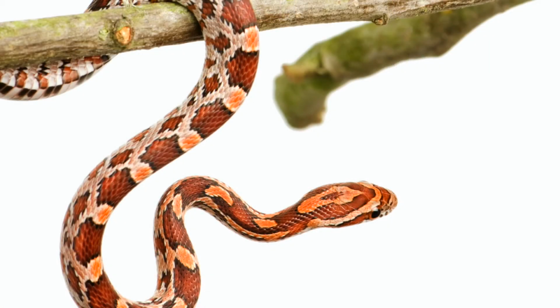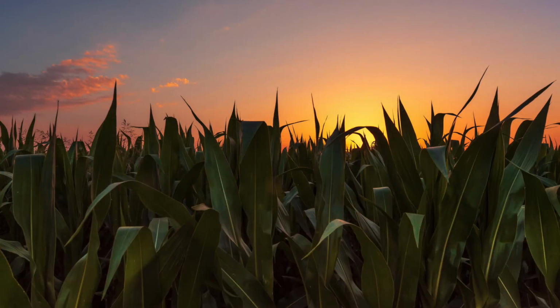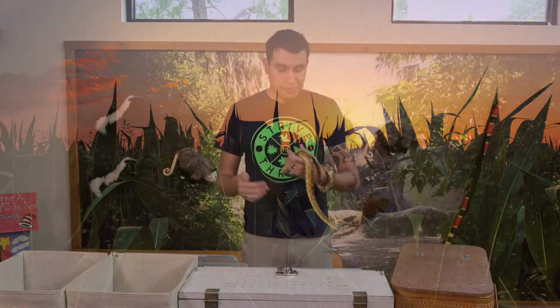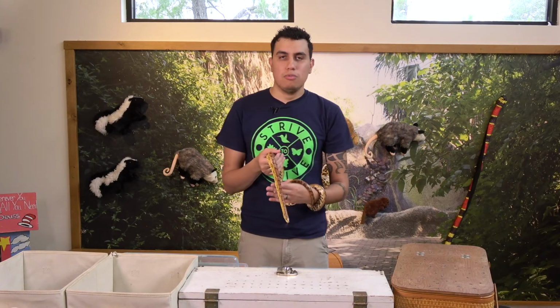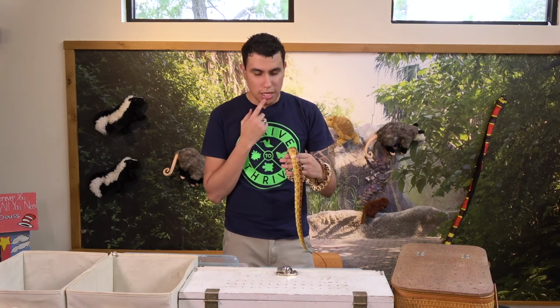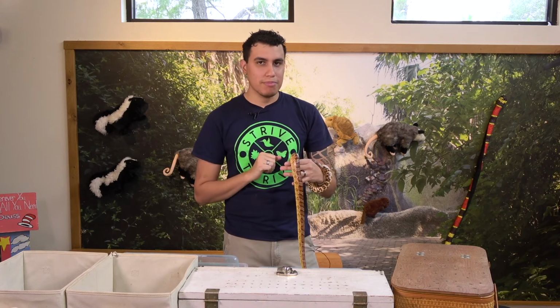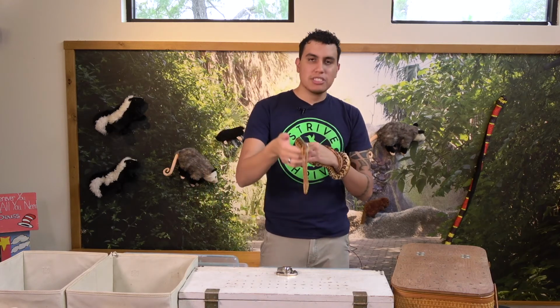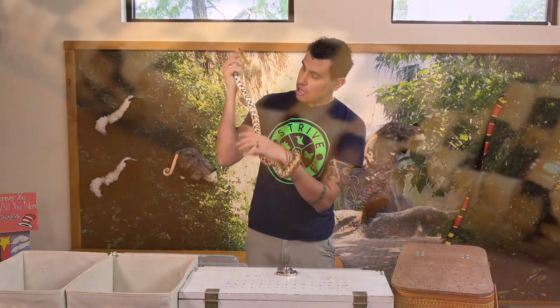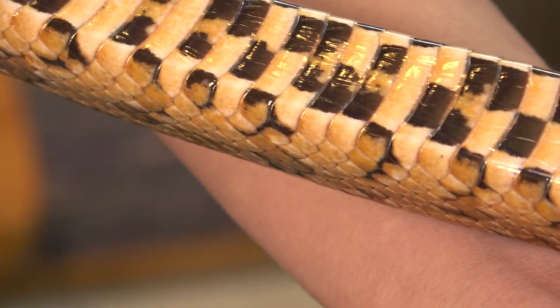Now, the way the corn snake got its name is back in the day when there were Native Americans and settlers. The Native Americans used to grow miles and miles of cornfield because that was pretty easy to grow. One day, one of the Native Americans noticed this snake living in their fields eating the mice. So like any true detective, he said, let me go pick up that snake. When he picked up the snake, one of the first things he noticed was this beautiful checkered pattern that you see here, where it's light, dark, light, dark.